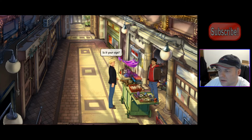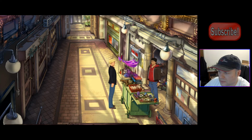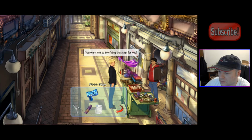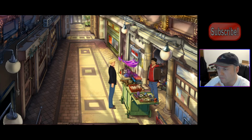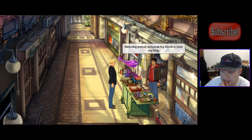Is it your sign? No, the previous owners. Used to be a restaurant. But this is horrible. Adversely affecting my footfall and giving me a splitting headache. You want me to try fixing that sign for you? Do you know what you're doing? I'm very good at fixing things. Then please do. I'm no good at electricals. Marketing analysis and predicting trends is more my thing.